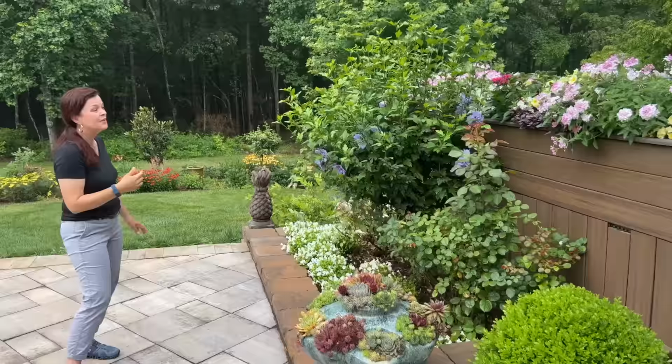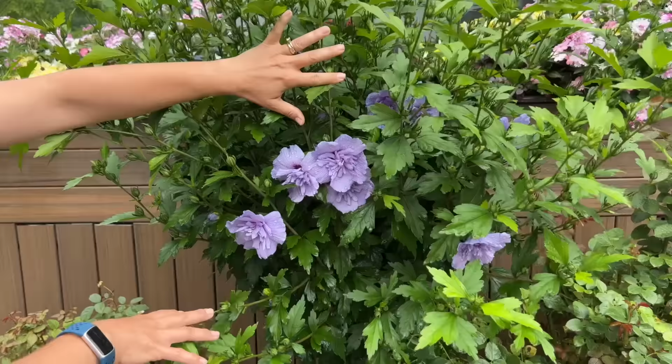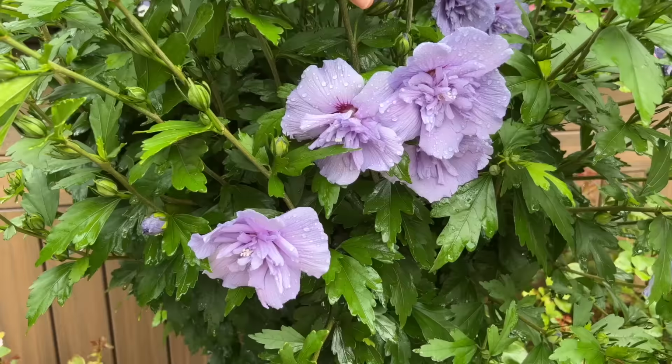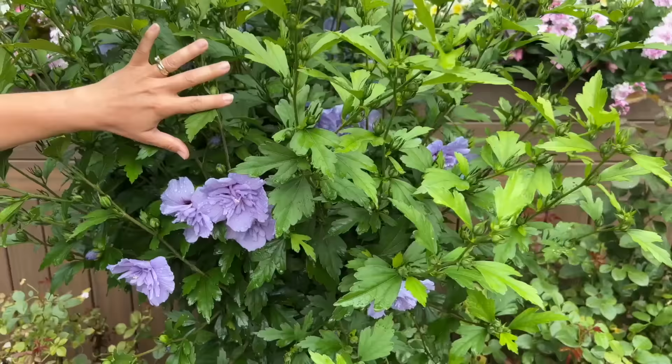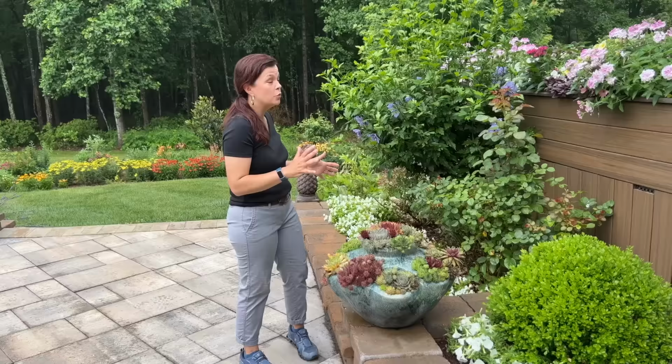So this is a Rose of Sharon. It is in a standard form, so it's in a tree form. We bought it that way from a nursery, but Blue Chiffon. Look at that. This is the first real flush of flowers that I have seen. I knew she was getting ready to pop and explode in color, but look at that. So the Chiffon series is going to set less seed because it has that double bloom on it. It can set some seed. So if Roses of Sharon are a problem for you, then obviously you know not to plant a bunch of those. Depends on where you are in the country.